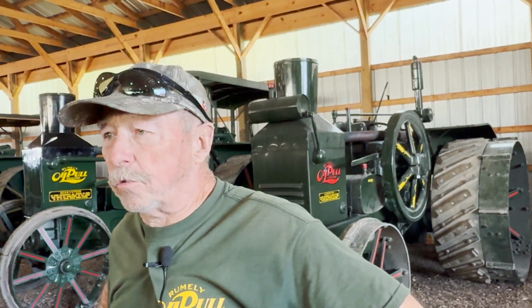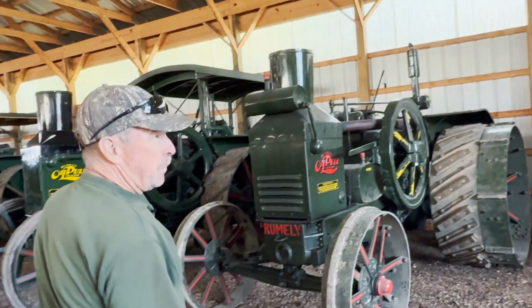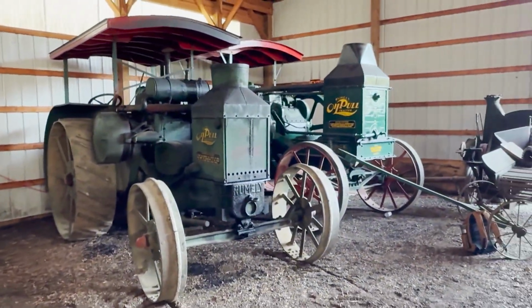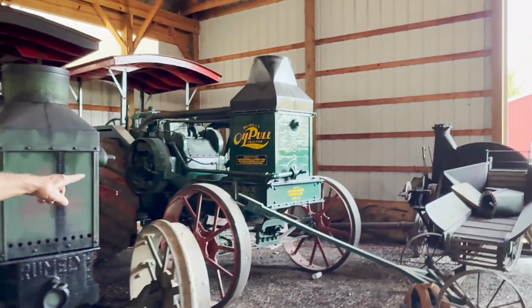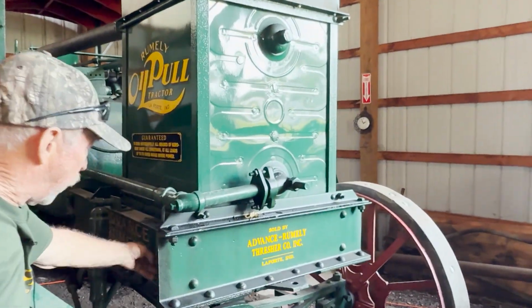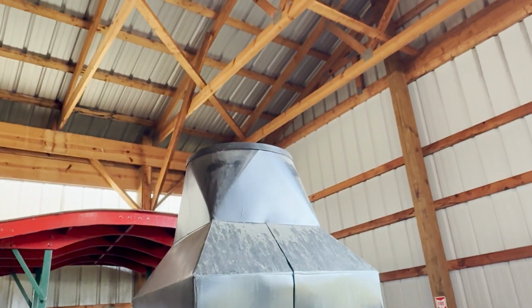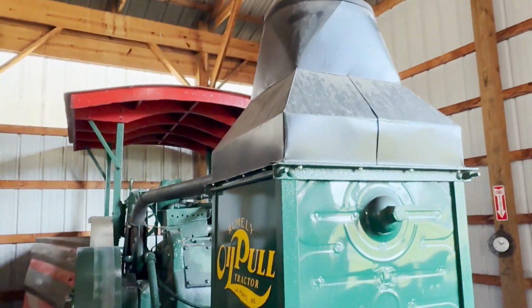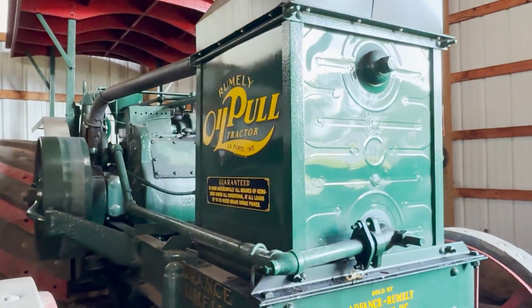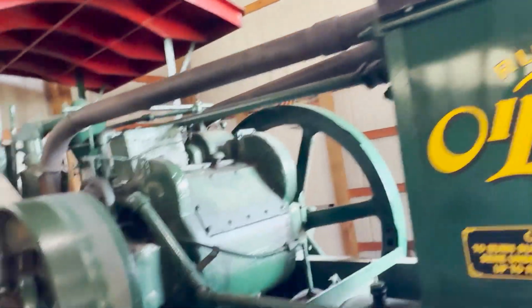You have 3 different models of the oil pulls. There's the heavyweight, the lightweight, and then the super lightweight. They started all with the heavyweights, and you can distinguish the heavyweights over the lightweights. Basically, let's go back on this one right here. As you can see, the iron frame is like an I-beam frame. Octagonal stack here as the chimney, and basically the tilt on the engine. This is an easy indicator of being a heavyweight.